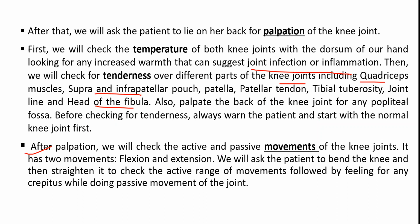After palpation, we will check for movement, active and passive movement. Knee has two movement, flexion and extension. So we'll ask the patient to bend the knee and then straighten it to check the active range of movement, followed by feeling for any crepitus when we are doing the passive movement of the joint.